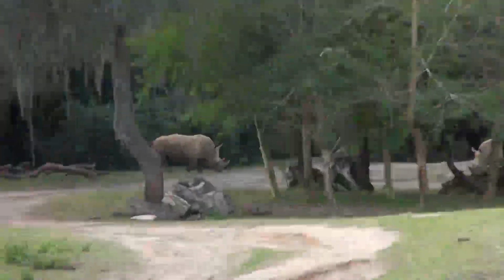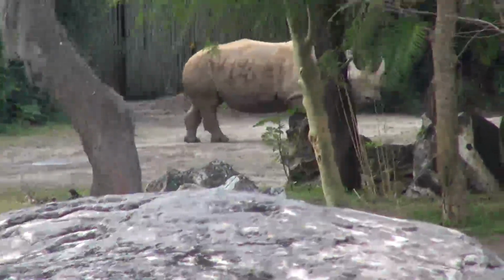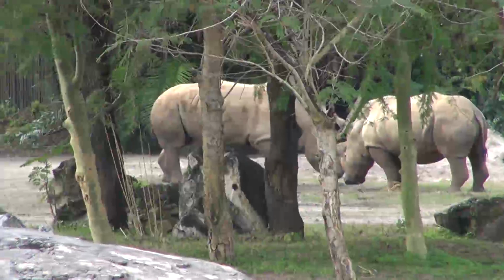And unfortunately, they're another animal that has to deal with poaching on a daily basis. They are poached nearly to extinction, for the horns on their faces are considered very valuable on the black market, and it is a constant battle every day. Unfortunately, white rhinos are now considered a threatened species in the wild.